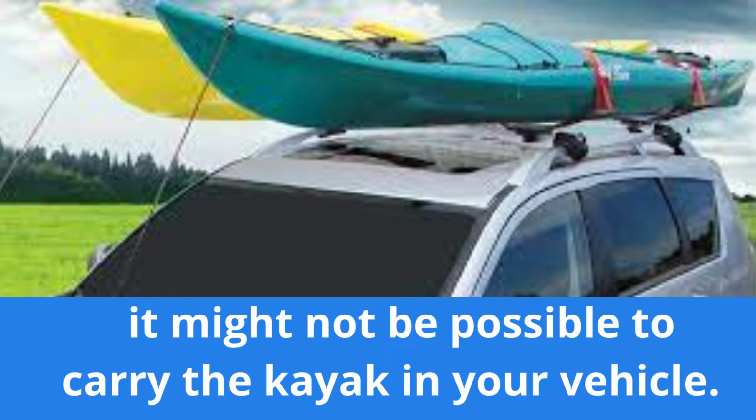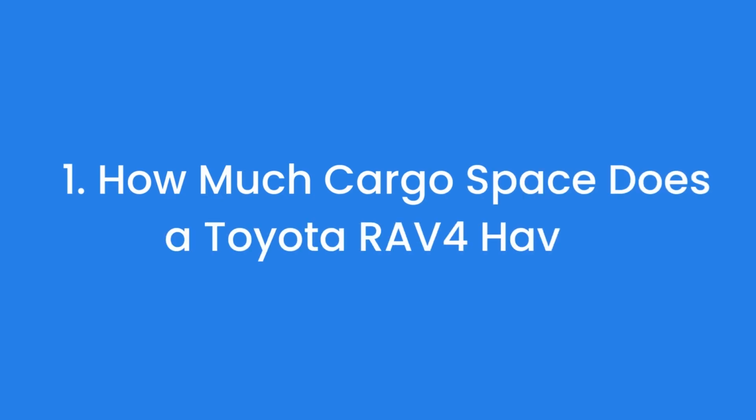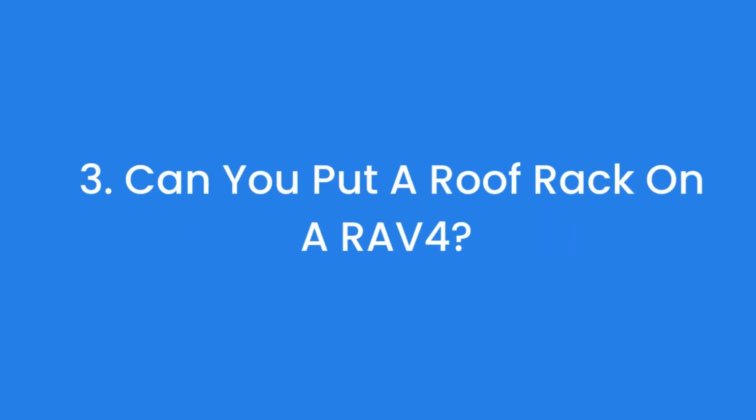In the full blog post we have written on our website, we have done hours of research and divided the topic into the following areas. Number 1, how much cargo space does a Toyota RAV4 have? Number 2, how do you transport a kayak on a Toyota RAV4? Number 3, can you put a roof rack on a Toyota RAV4?